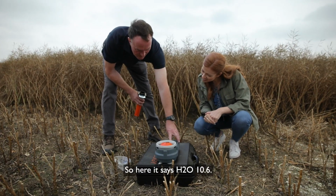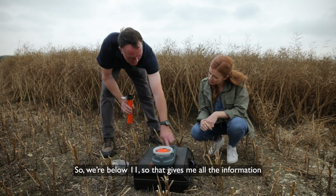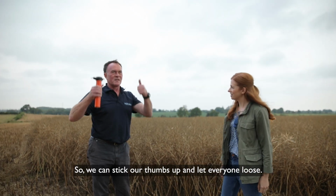Okay. So here it says H2O 10.6. So we're below 11. That gives me all the information I need to know that I'm ready to go combining. So we can stick our thumbs up and let everyone loose. Fantastic.